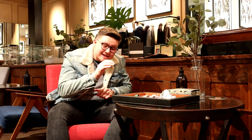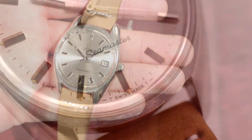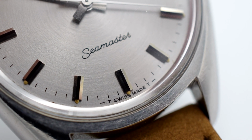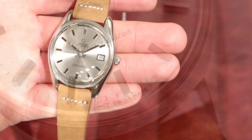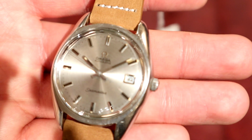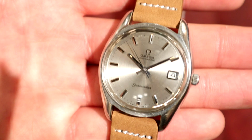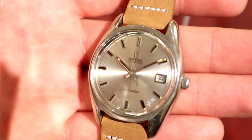From there to the Omega Seamaster. Now for one of my favorites in this week's drop, the Omega Seamaster. Look at that silver dial, absolutely gorgeous. So this is a 1972 Omega Seamaster reference 166067, and the highlight is that original silver dial, and you can see the original lume dots as well. Really gorgeous. Lovely lume in the hands as well.